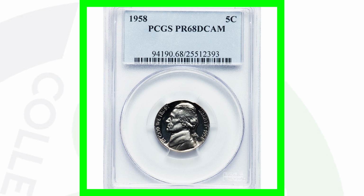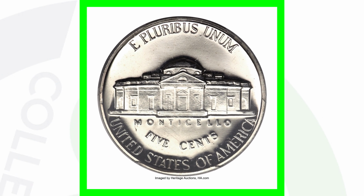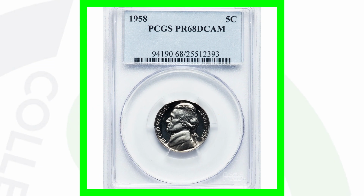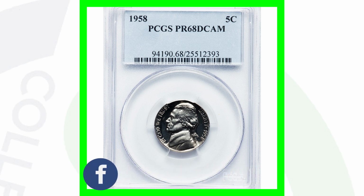All right, so here's a 1958 proof Jefferson nickel. Now, we did look at a proof earlier. Here's a better example of one where you can see how detailed it is and how shiny. That mirror-like finish, that shine on the coin. So this is graded getting close to a perfect grade. You're at a proof 68 deep cameo, 70 is the highest on the coin grading scale again. This coin sold for over $8,000, all because of that high grade. Now, just because you have it in a proof set doesn't mean it's going to grade a proof 68, so keep that in mind as well.